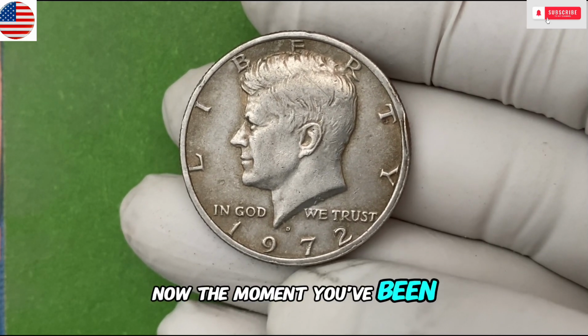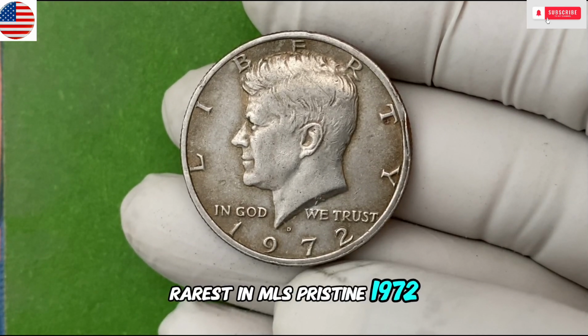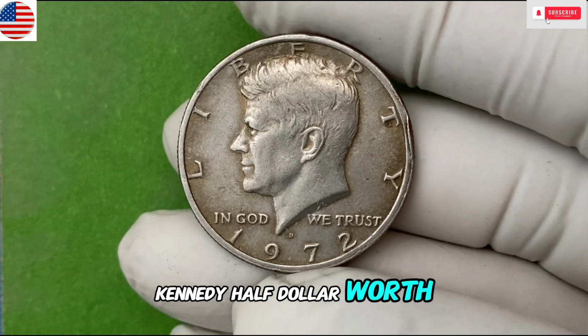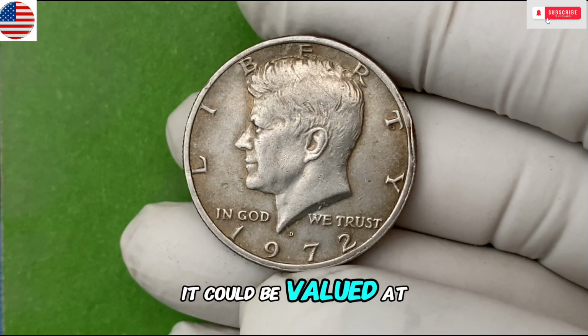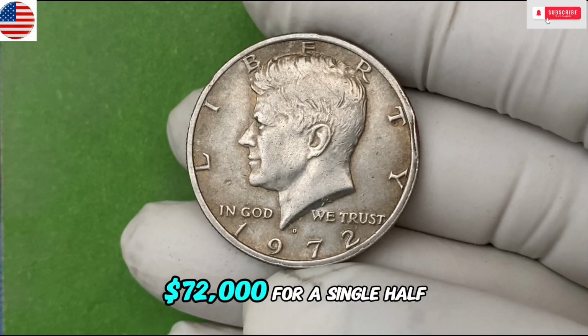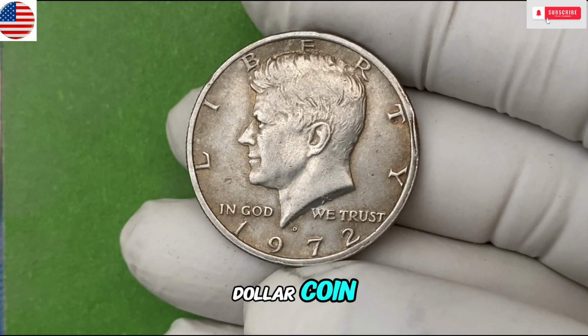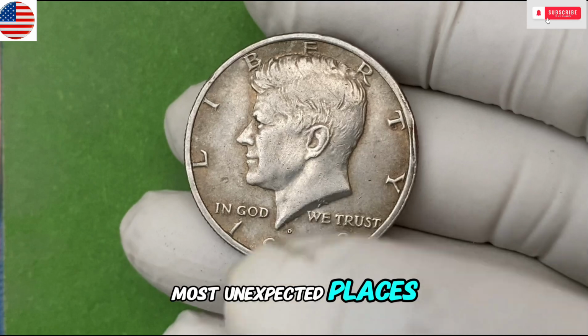Now, the moment you've been waiting for. Just how much is the rarest and most pristine 1972 Kennedy half dollar worth? If you happen to own one in top condition, it could be valued at $72,000. Yes, you heard that right, $72,000 for a single half dollar coin. This just goes to show that hidden treasures can be found in the most unexpected places.